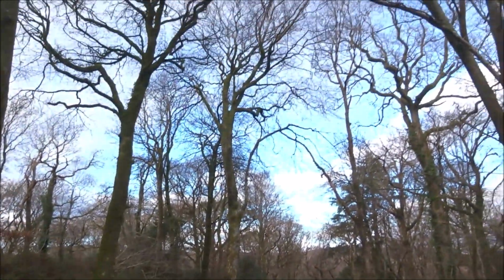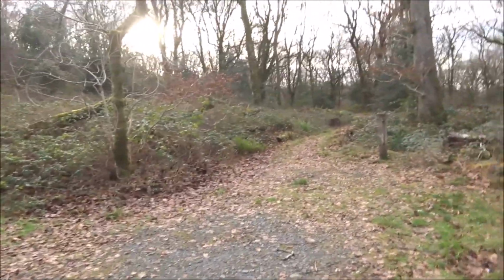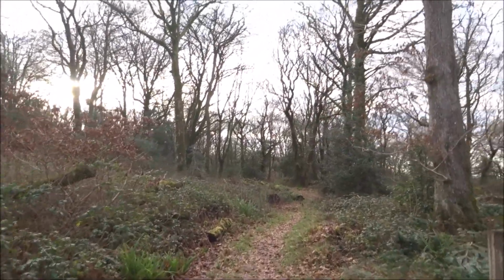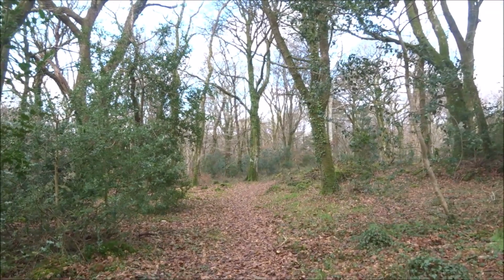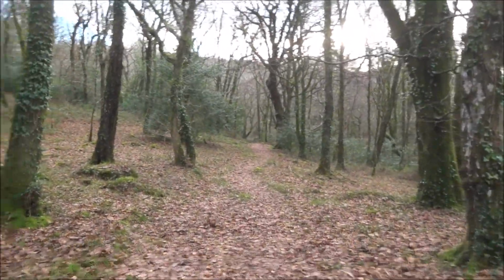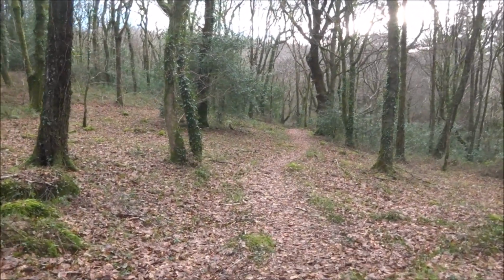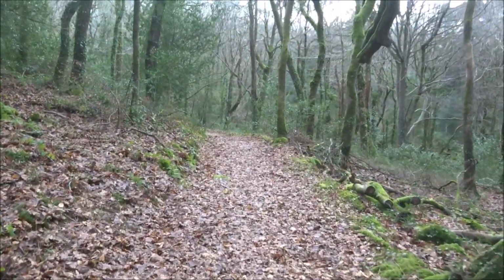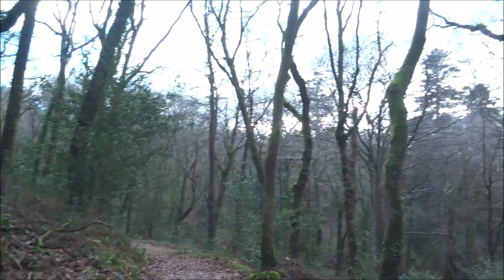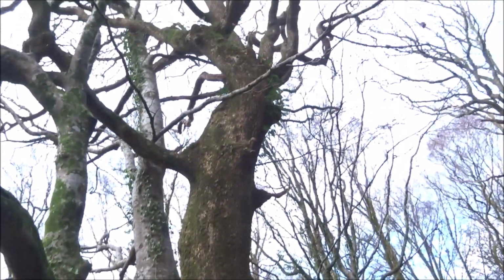Okay, at this point I turn off this lane and enter Coed Artro, Coed Aber Artro. These woodlands are kept in good condition, and the footpaths at least, by volunteers mainly. Woodland Trust. Okay, continue along this excellent footpath, and here's a tree, or two trees I should say. It's known as the marriage tree.